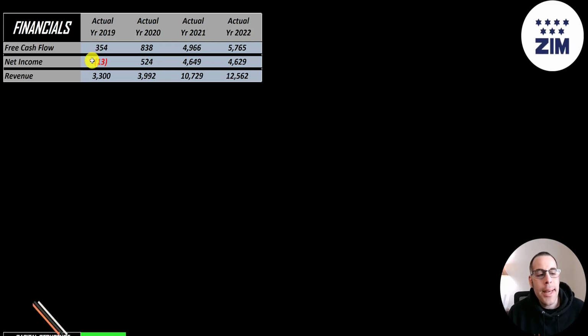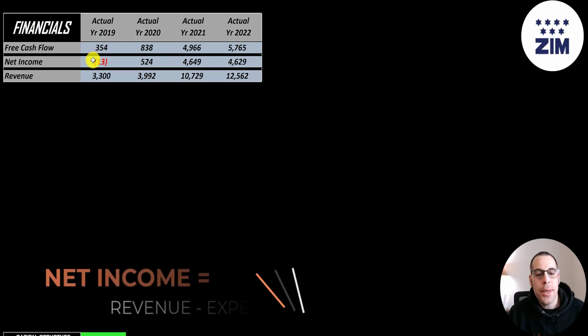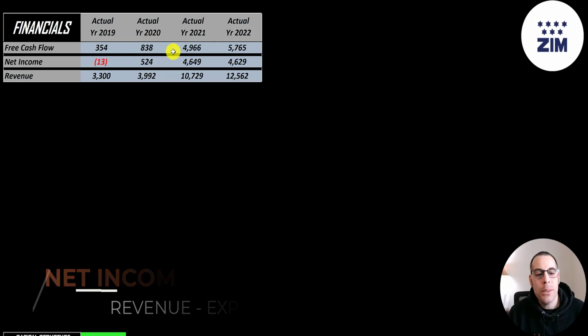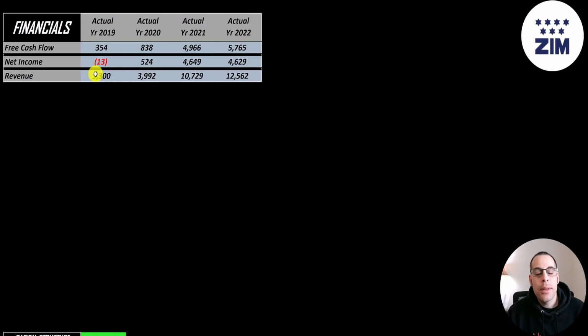Unreal. Net income is the profit or loss on the income statement. It's revenue minus expenses. That's also amazing as well. 4.6 billion in 2021 and 2022. Revenue is the sales for the company, and that went up 300% from 3.3 billion to 12.5 billion.